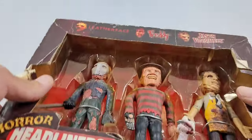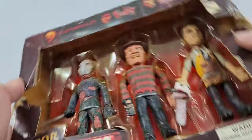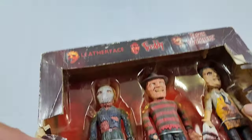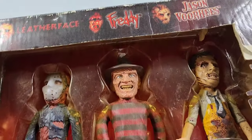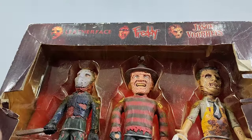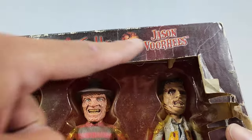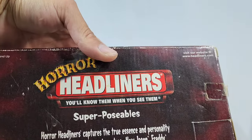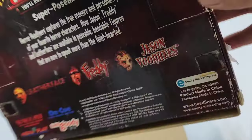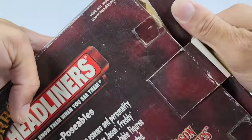Look at this, you guys. Now, this three-pack, I actually don't know how far back it came out. The box itself looks pretty torn up. Apparently they got multiple characters in this series. This one was based off the trio of the top guys. So we got Leatherface right there, we got Freddy, and then we got Jason Voorhees. On the back, this is based off the horror headliners. You'll know when you see them. Oh yeah, they are super poseable, super awesome, and super taped up on the side so we can't even get these figures out. I'm kidding, bro.